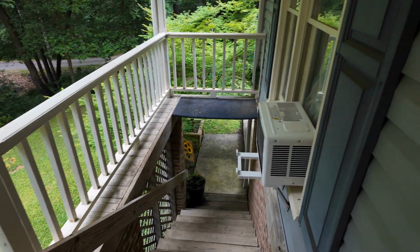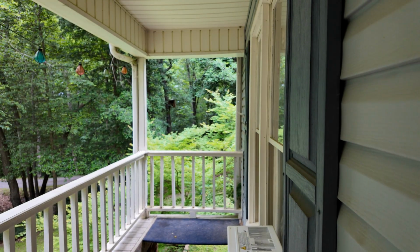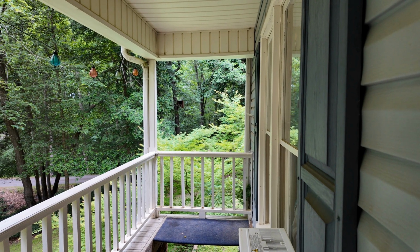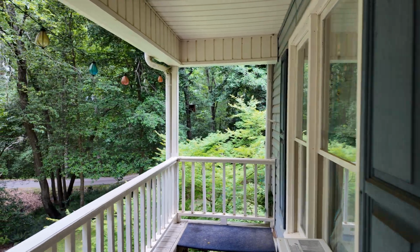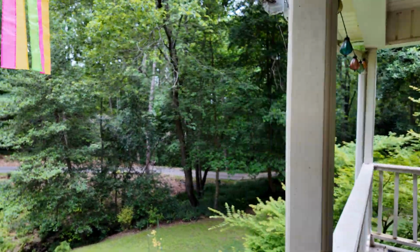This is my kind of work in the yard weather. A little gray, a chance of a drizzle, as long as the mosquitoes aren't biting. I'll go look up in the trees here in a bit. I'm just getting into my outside morning routine.